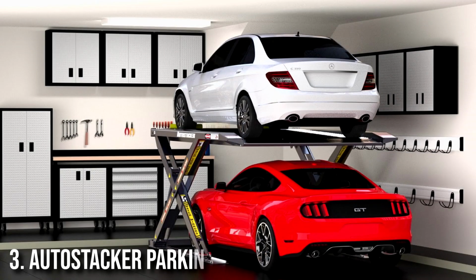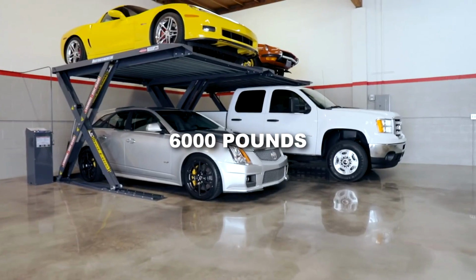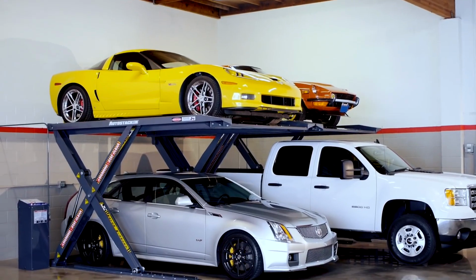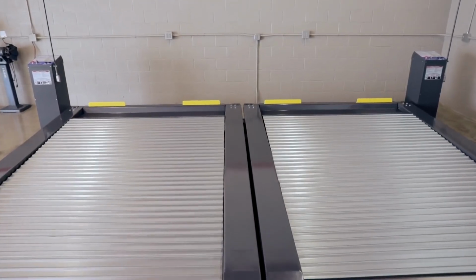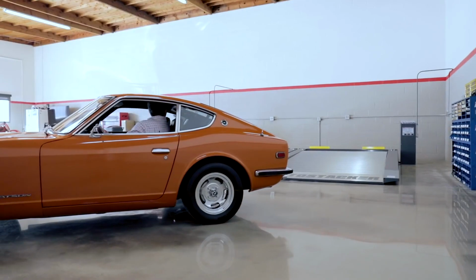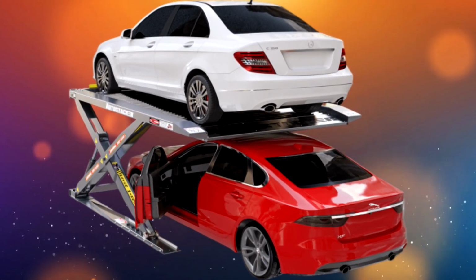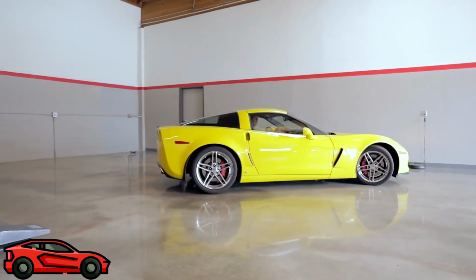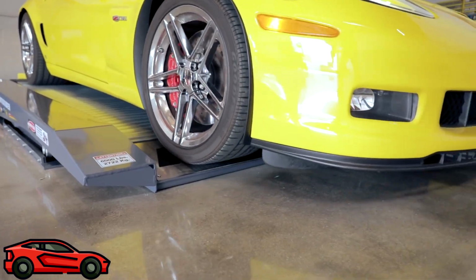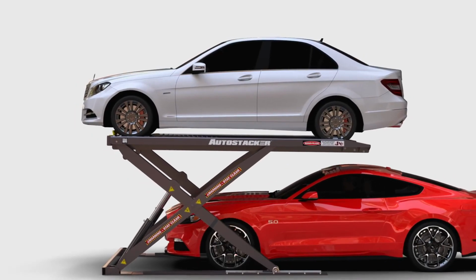3. Autostacker Parking Lift. This model can withstand up to 6,000 pounds and comes in several versions. It is elegant, safe, and intuitive, and uses many patented solutions. The door protection system is designed with a special type of rubber that prevents accidental scratches and dents. This platform is also compatible with sports cars and cars with low ground clearance. They're great for private and commercial use.